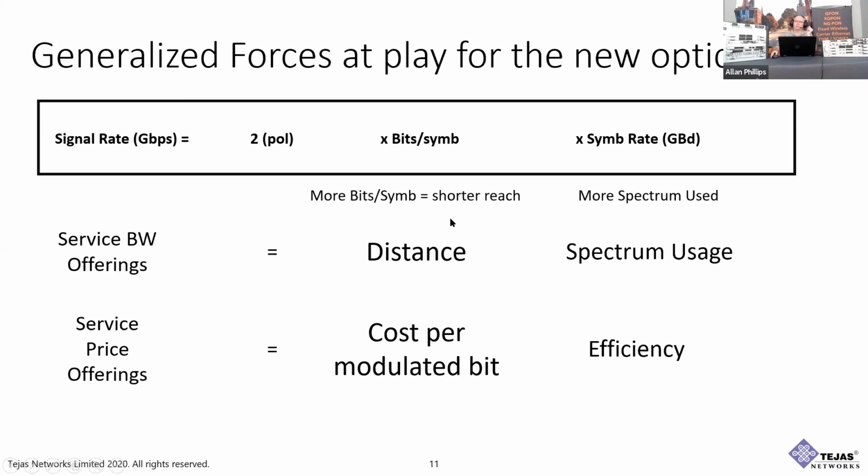That's glossing over some details in there, but this is the generalization. The other generalization is if you increase the symbol rate, you increase the spectrum usage. So within a fiber, if you increase the symbol rate, you increase the spectrum usage. The service price offering, the price you would charge for that, is based upon the cost per modulated bit.